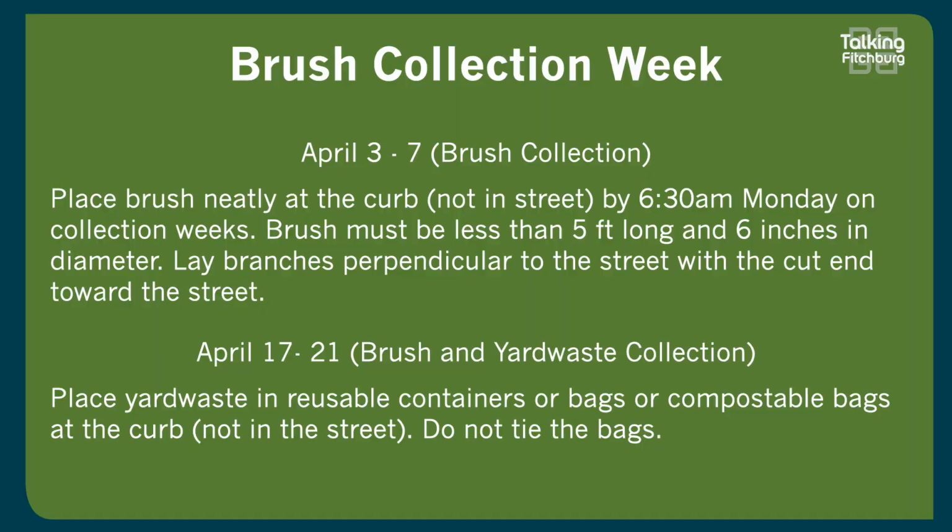And happening this week, it is a brush collection week, so hopefully you got your brush to the curb this morning at 6:30 a.m. If you didn't, there is another brush collection week coming up on April 17th. So if you have any brush, you can lay it on the street, preferably at 6:30 a.m. on a brush collection week. Try and have your brush less than 5 feet long or 6 inches in diameter, and lay your brush perpendicular to the street with the cut end being placed towards the street.